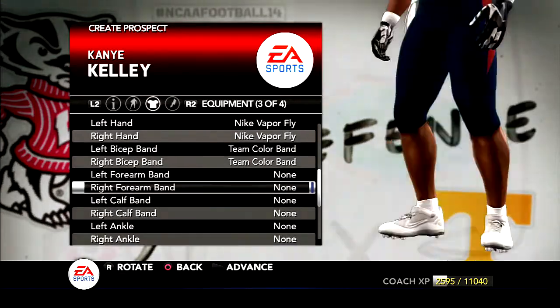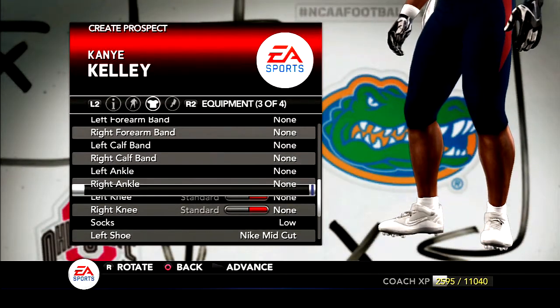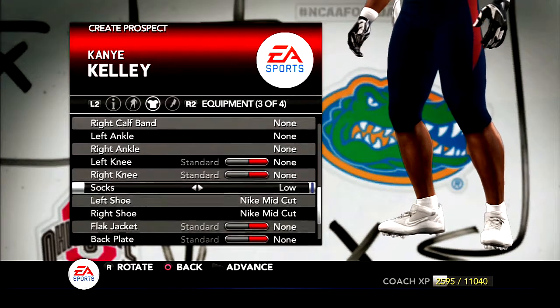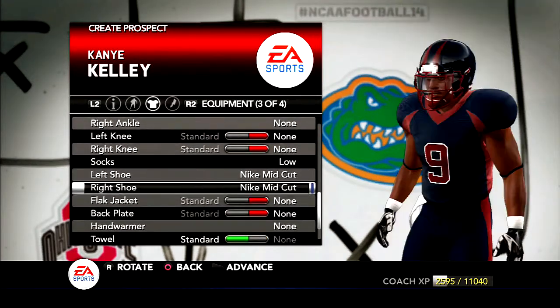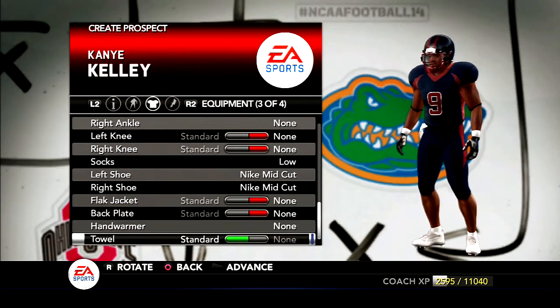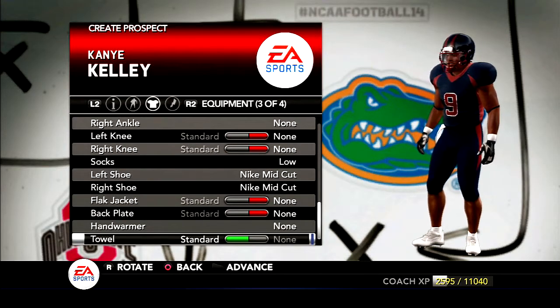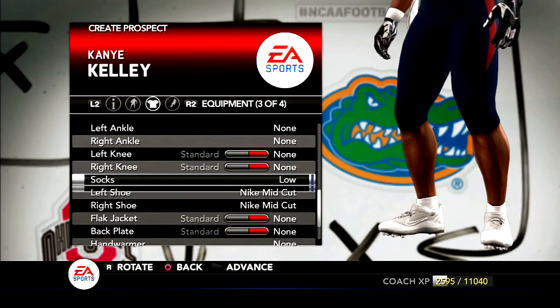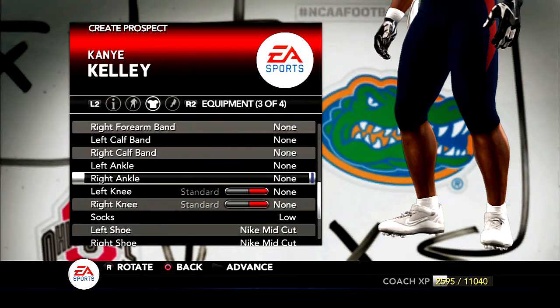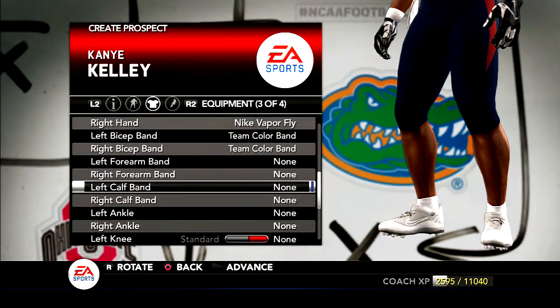So now we see Kanye Kelley. Kanye, not like Kanye West, but we'll see here, Kanye Kelley. There you see that young man, and he is going to be a superstar that we're definitely going to try to go after here. He is from Marshall, Missouri, and he is an outside or middle inside linebacker for us.